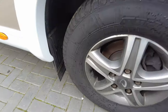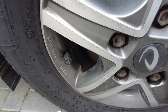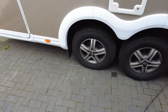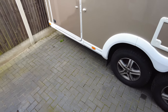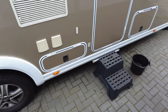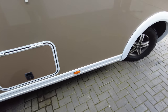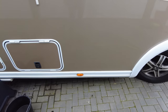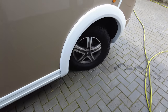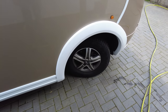We use tyre pals. We have them on all the vehicles, and we have a sender unit in the cab. So as we're going down the road, we can monitor the tyre temperatures and tyre pressures. I've had two blowouts while I've been driving, and it's not nice. So there we go. All done for now.